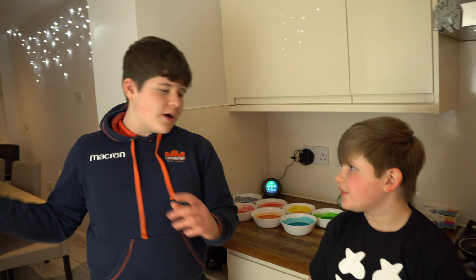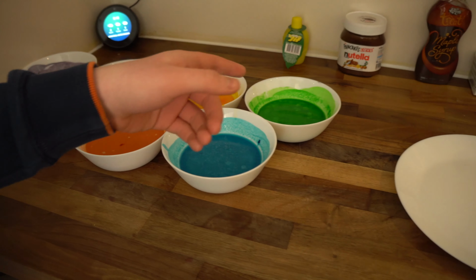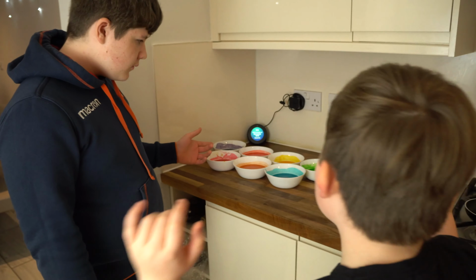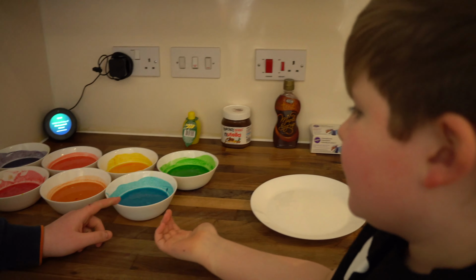Okay, Cooper, are you ready to go make these pancakes? Let's do this. Let's go. Hey guys, so here we have all different colours. We have purple, red, yellow, green, and we also have pink, orange, and blue. Cooper, what's your favourite? Oh, my favourite. I've got two favourite colours. Pink and turquoise, but I don't know if it's blue or blue.